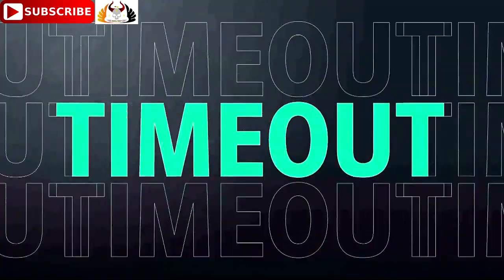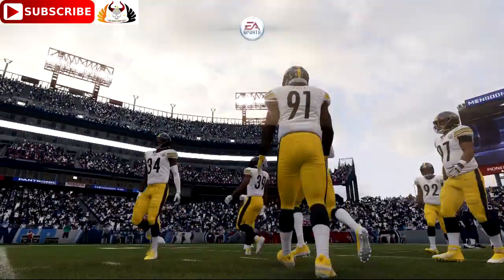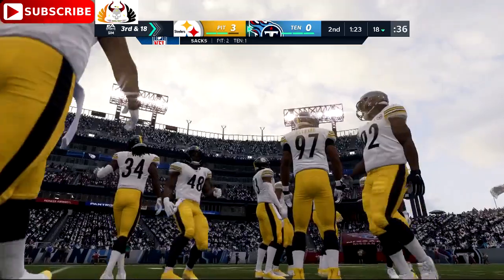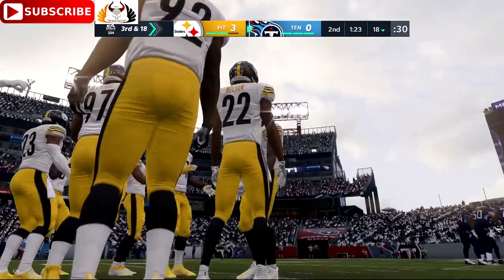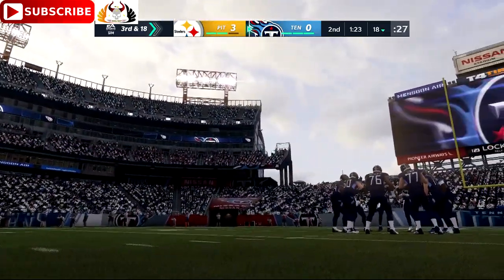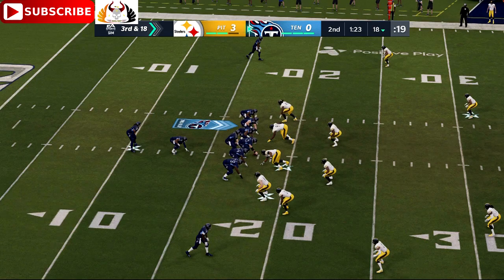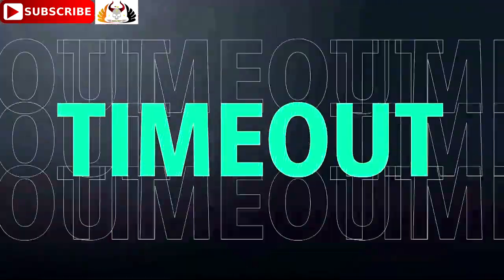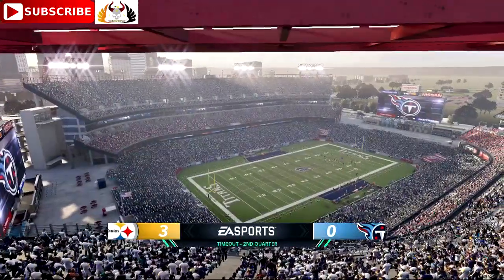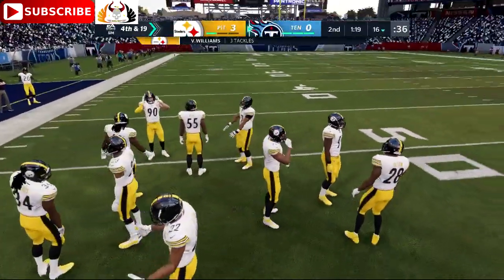Tannehill. Pressure comes, and the Steelers take him down. Now the Steelers use the first of their 3 timeouts as they'll talk it over here before what will be an important 3rd down. Derrick Henry. And they'll blow that one up back at the 16-yard line. Now the Steelers use the 2nd of their 3 timeouts as they'll head to the sideline and talk over what to do next.